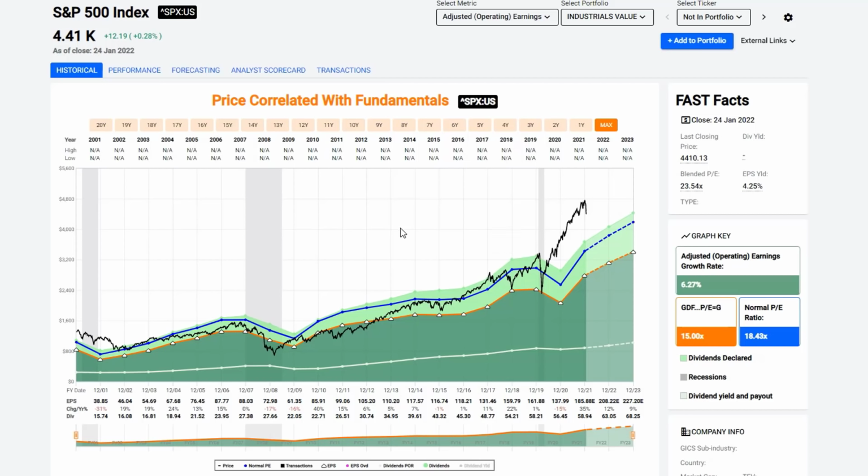When you see markets as highly valued as this, they become very vulnerable to any type of catalyst that could bring the market down. The threat of rising interest rates, as well as the political uncertainty going on in the country right now, lead us to believe that the market could generally correct.